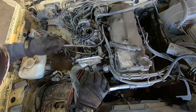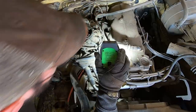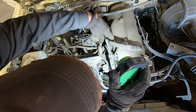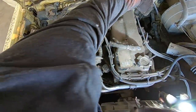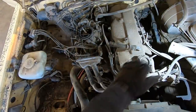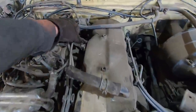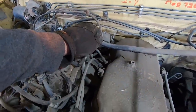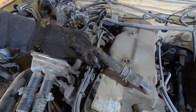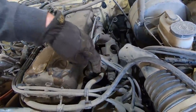It's gonna take a whole toolbox worth of plugs to cap all these. Oh, so there's two plugs here, two here. One there? What? Oh, this is the strangest dang thing ever. So here's our distributor cap. We got two spark plugs here, two here, two here, one here, one here.